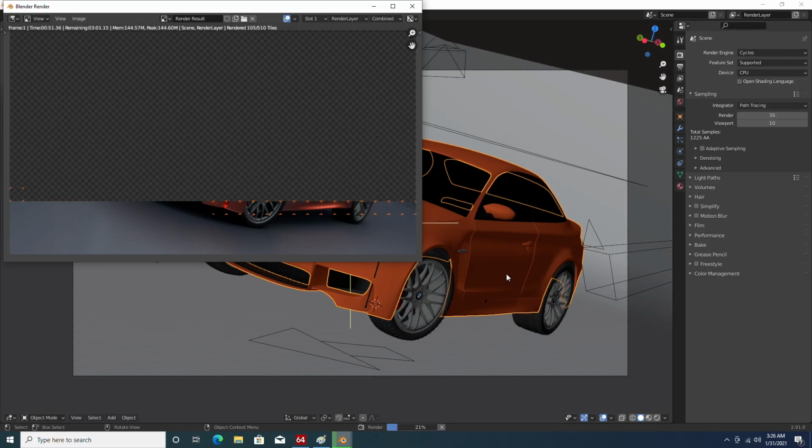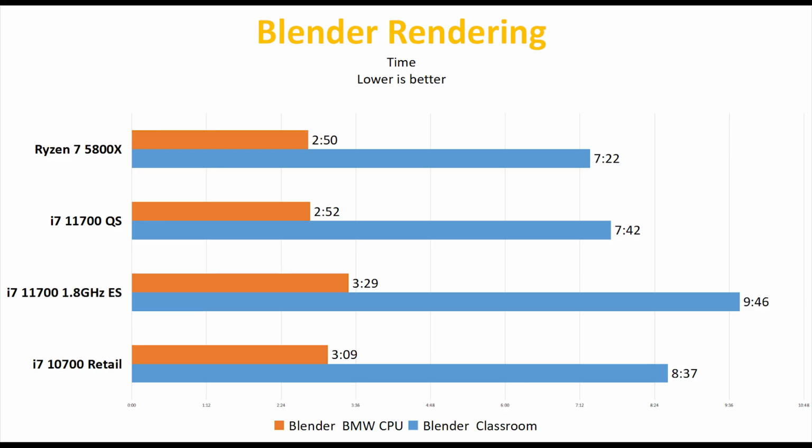In Blender, we render both the BMW and the Classroom scenes. Again, the sample we have today is much faster than the 1.8 GHz sample we used last time, and it catches close to the 5800X in Blender.